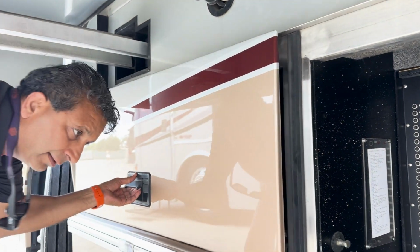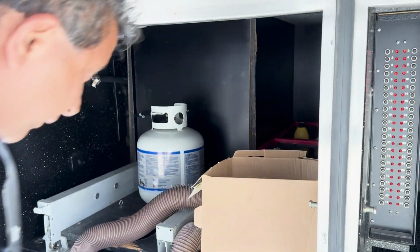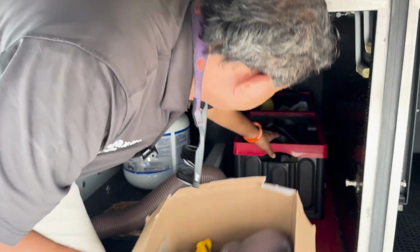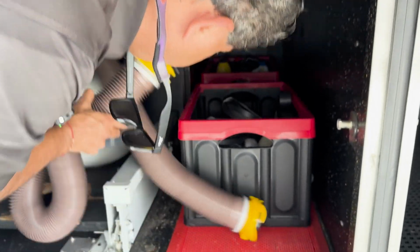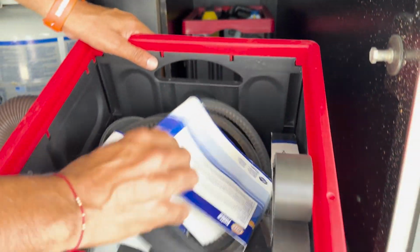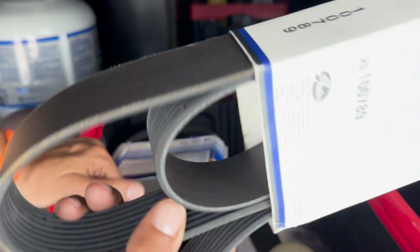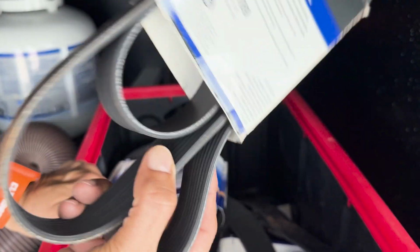And the next compartment, while we're at it, let me go ahead and show it to you. We got some extra parts like belts and hoses. Oh, even sewer hose. Okay, so this container right here got lots of parts. You got hose. You never want to be on the road without having an emergency kit. That's what they call it.